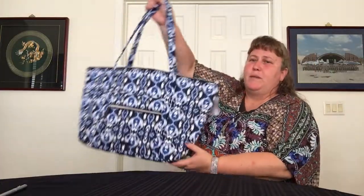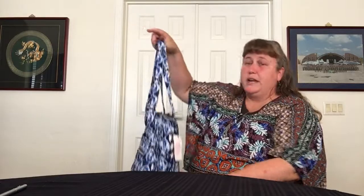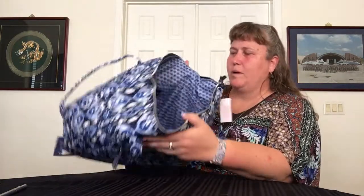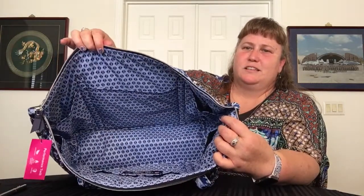Nice strap drop on the bag. Like I said, it's a nice, big, roomy travel bag, which is great. It is TSA compliant, which is nice. On top, you have the zipper that goes all the way across the top closure. And then inside, you have 6 slip pockets. This is one of the reasons it's so popular. Such great organization inside. You have 1, 2, 3 on each side, so you can see that both ways. So, nice look inside. 6 big slip pockets.